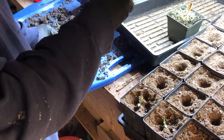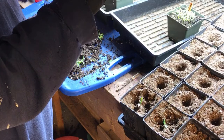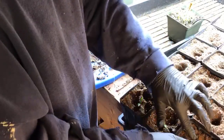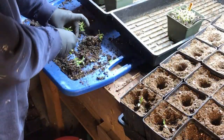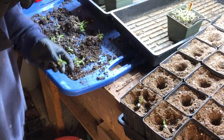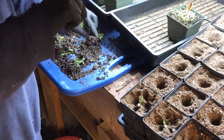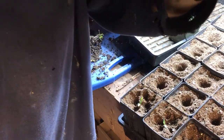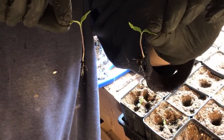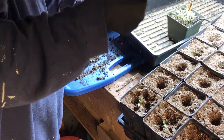Trying to look for the ones that got a pretty good root clump or a clump of soil on it. So that's pretty good. This one's not as good. It looks kind of healthy, but the root's not maybe as big as some of the other ones. As a comparison, this one is better, a little further along than this one. So that's the one we're going with.